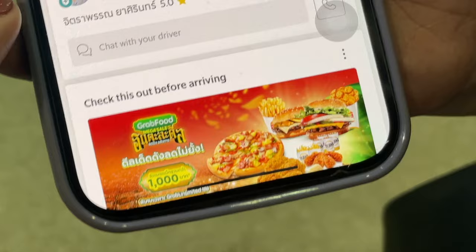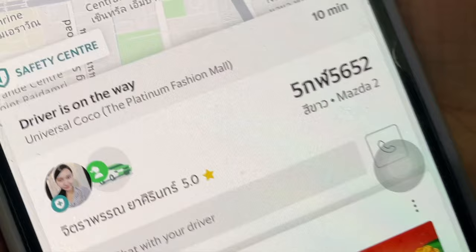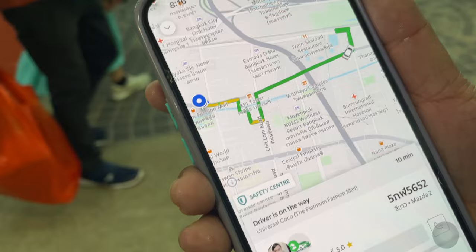Grab na lang kami. So this is Grab with lady driver. The only mode of payment is through GrabPay or credit card. Ayun. No option for cash sa lady Grab.